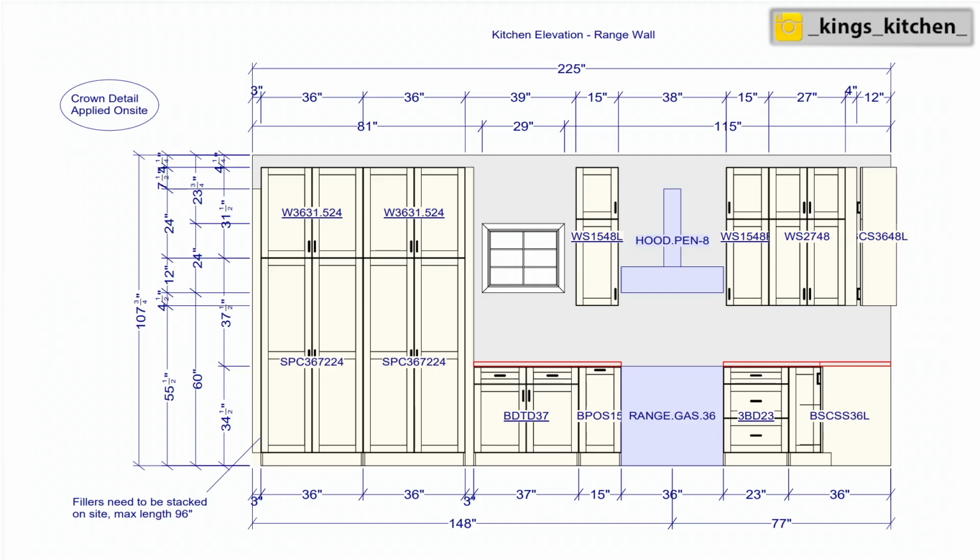As you can also see on this elevation, we have stacked cabinets. So it was super important to our customer here that they have cabinets running all the way to the ceiling. And they had an overall height of 107 and 3/4, so 107.75 inches. And we ended up with stacked cabinets that had a total height of 48 inches. So quite a bit of cabinet space here.